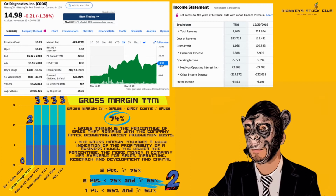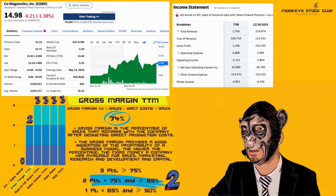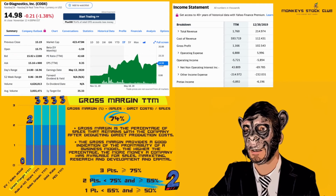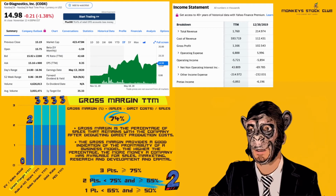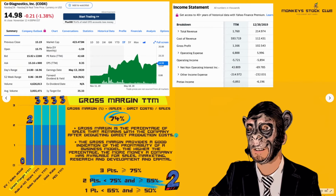And the gross margin provides a good indicator for the profitability of a business model, and the higher the percentage, the more money a company has available for sales and marketing, research and development. So I think CO-Diagnostics has still a lot of money to do further development of treatments, for example, for COVID-19 and for other things. So quite a nice value.